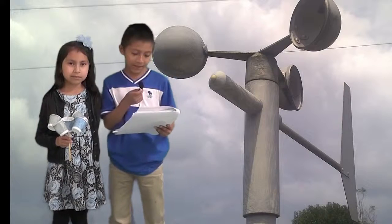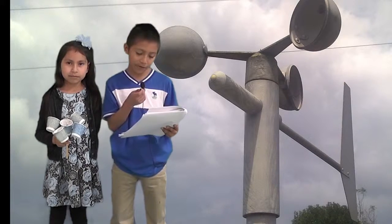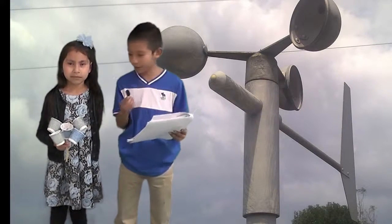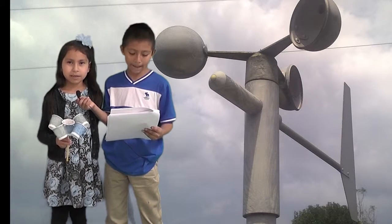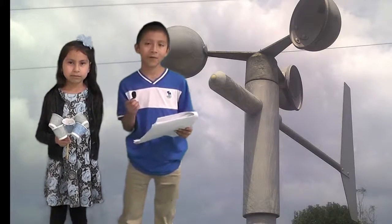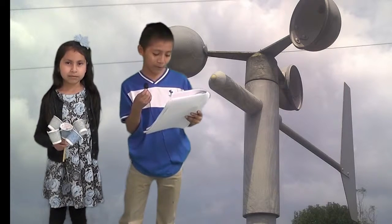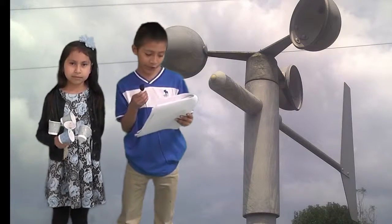One cup is a different color, so we can tell when it has made one complete revolution. The number of turns in a minute tells how fast the wind is blowing. This is a useful tool for lots of people, including pilots when they fly or farmers when they spray their fields. It sure is. Farmers don't want to be spraying chemicals on a really windy day onto their neighbor's house.